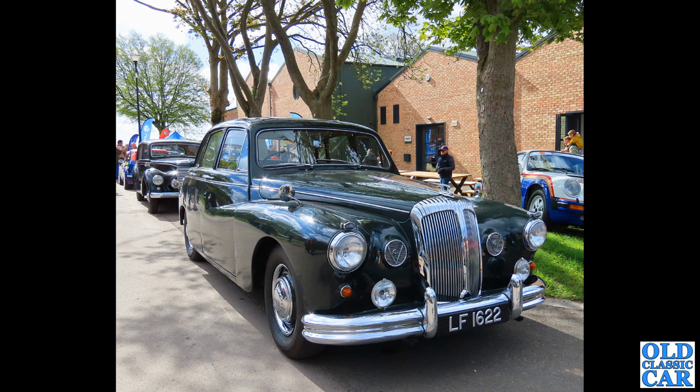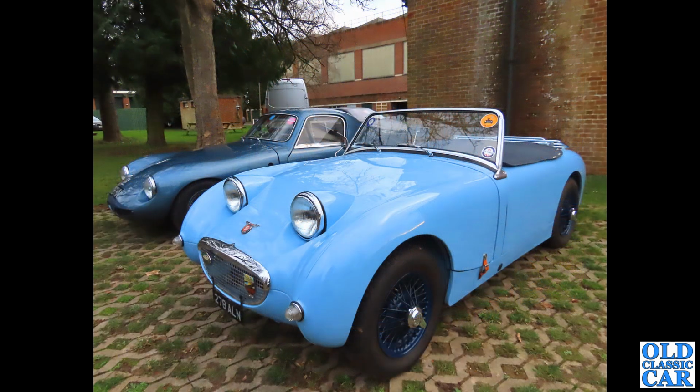And now, down at Bicester, I was particularly taken with this. This is an incredible Daimler Majestic Major, the 4.5 litre V8 powered car. These could crack 120 miles an hour back in the day, and yeah, what an incredible bit of kit that is. I love the Armstrong Siddeley behind that, we'll see that later in this compilation.